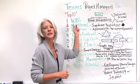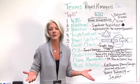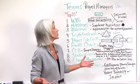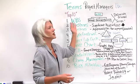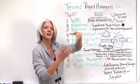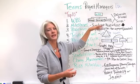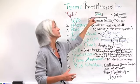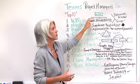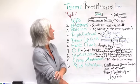The first one is you may hear WBS. When I came on board as a project manager, I thought, what in the world is a WBS? Some people called them the WBS. It's actually a work breakdown structure. It's hierarchical, it breaks down the work, it's deliverables oriented, and it defines the scope of the project. The work breakdown structure keeps breaking components down to show all the work that produces deliverables, and in essence is the total scope of the project.